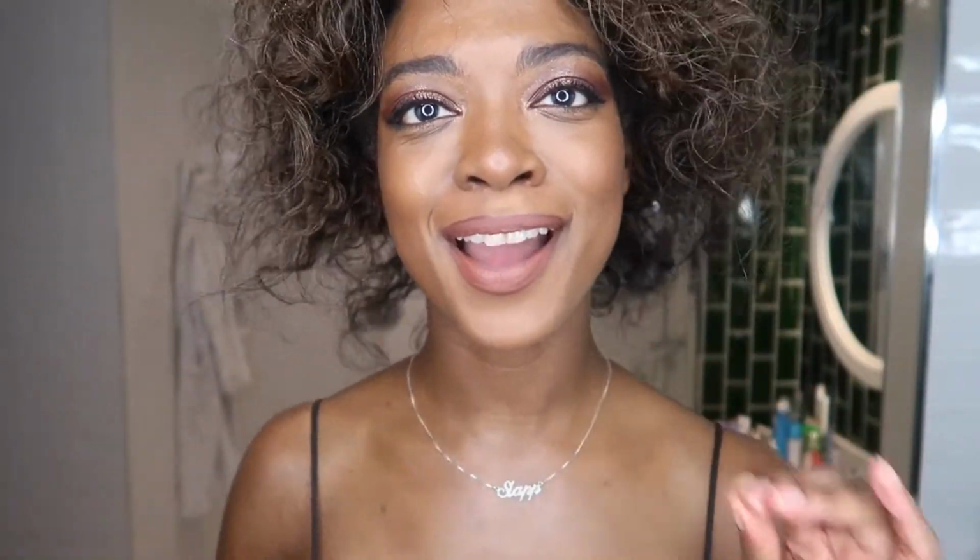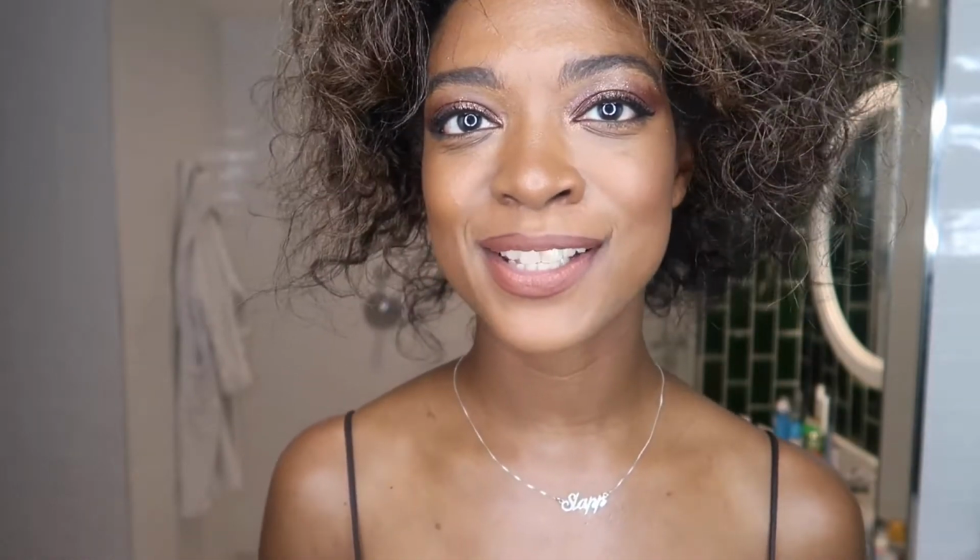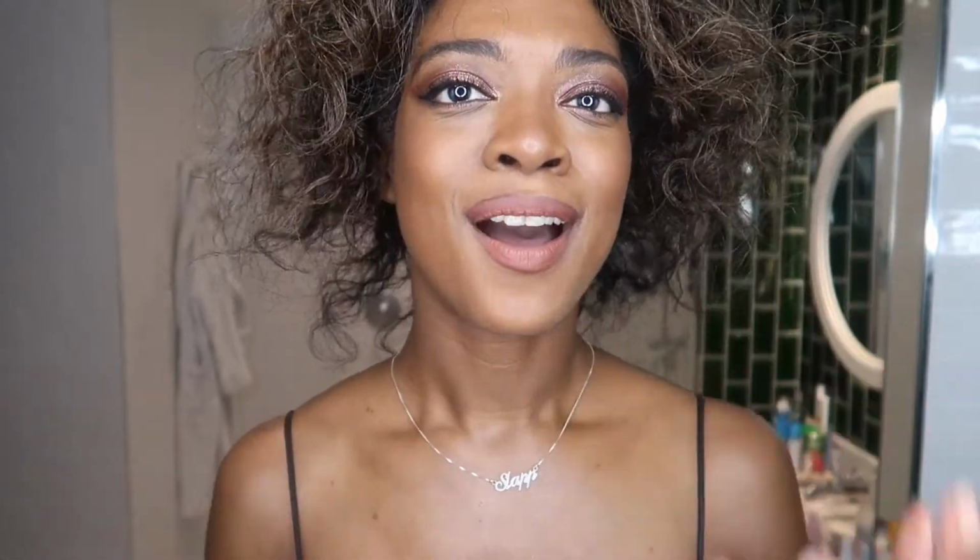I really like the undertone of this. I think it's so nice. It's so warm and brown and really, really tonal. It really matches my skin tone. Brown, bronzy eye looks. I think this would be a really nice lipstick to go with it. So this is Angela.